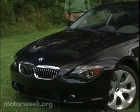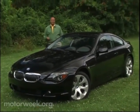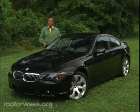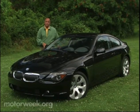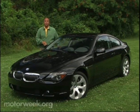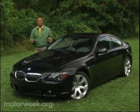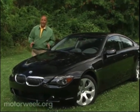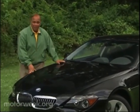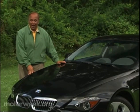Just 2 months ago, we introduced you to the 2004 BMW 645 Ci, an all-new Grand Touring coupe that brings the esteemed 6 Series line into the 21st century. And now the second 6 Series shoe has dropped with the 645 Ci convertible. It's a top-down GT for BMW lovers both old and new, and takes the 6 Series fans even further into this new era, but this time with the sun on their faces and the wind in their hair.